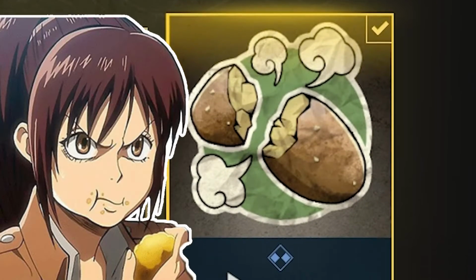But also the one hot potato sticker. It's a shout out to our favorite girl, Sasha. Love it. The game wouldn't let me put it on any of my guns, so I don't know if there's some kind of glitch going on right now with that.